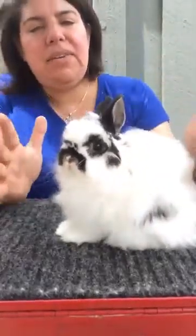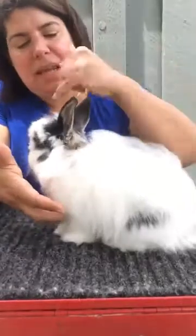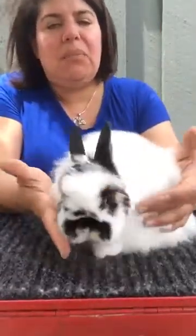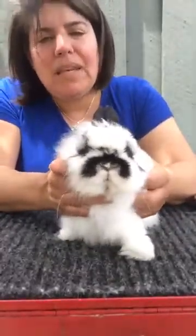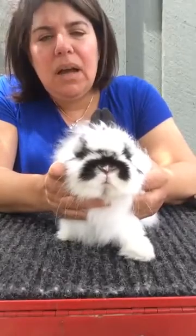I love his wool cap, and he's missing his wool cap. It's not all the way in yet. He's got a big hole in his wool cap. Let me see if I can get him to look at the camera a bit. I'm just going to hold his head now, just so the width of his head is better than the one I just had up here.